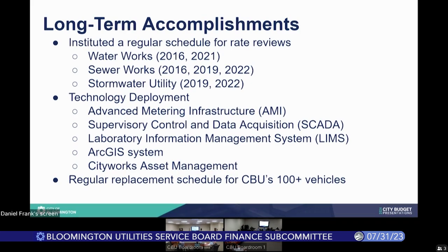Sometimes we don't quite make it right on the 4-year schedule, and that's owing to things like pandemics and other complications that come up from time to time. We did the water works in 2016-21. We did the sewer works in 2016, 2019, 2022, and stormwater in 2019 and 2022.